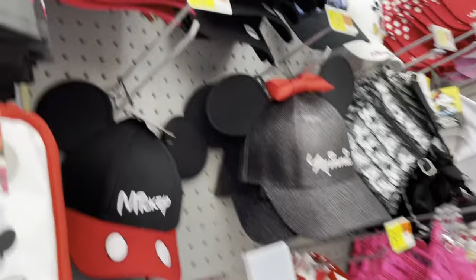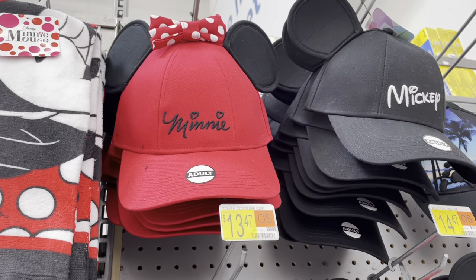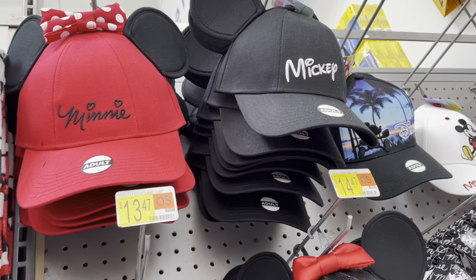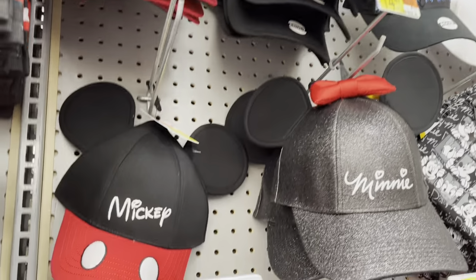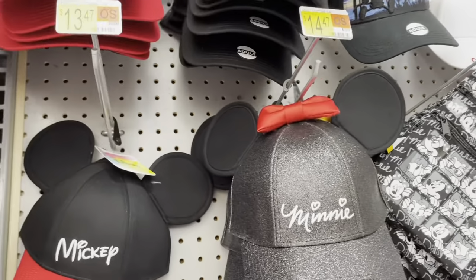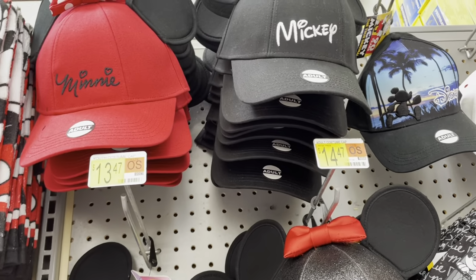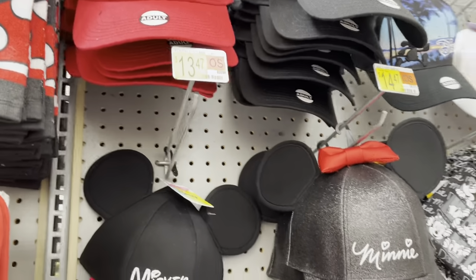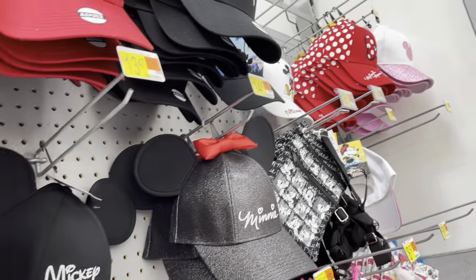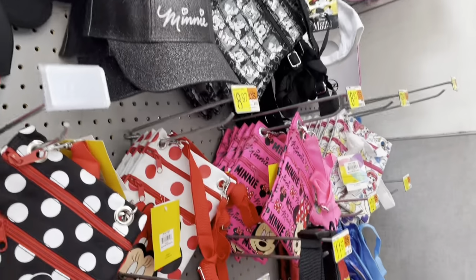We have some hats there. It's like $13.47. Minnie and Mickey hats. So this one can be the size, they have adult size and kid size. Hats and bags.